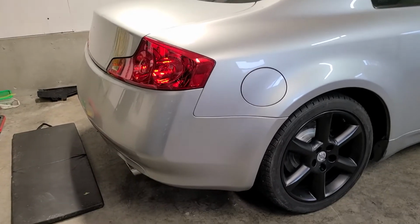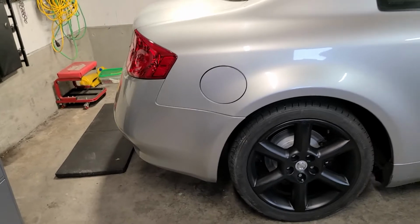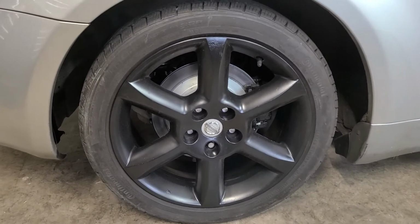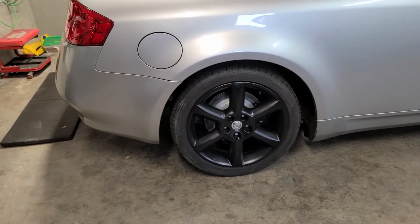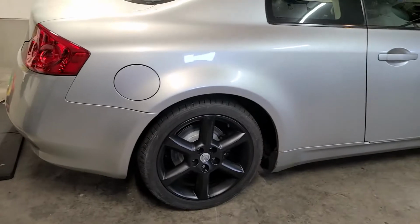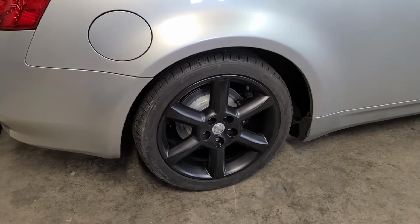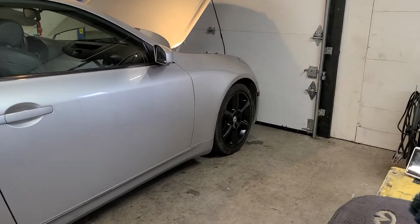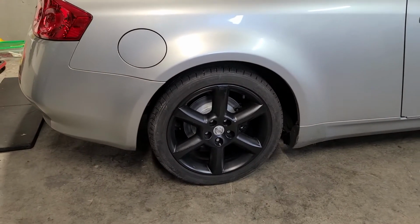Moving right along here, I haven't done much with the car since I've purchased it, other than getting it mechanically sound. As you can see, I have brand new brakes on the rear. I put new shocks in the back, new springs, new brakes, new sway bar links, new wheel bearings. I put all new tires around. I painted all 4 wheels because the paint was just wearing off them, and they were all different colors. Some were black, some were silver.